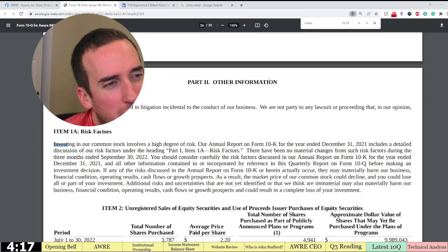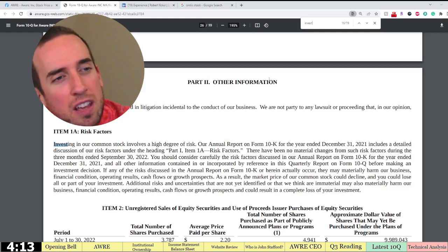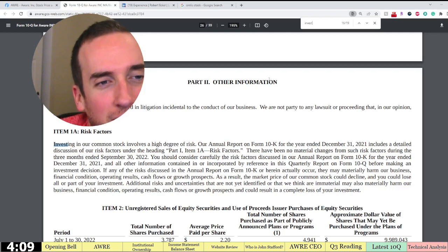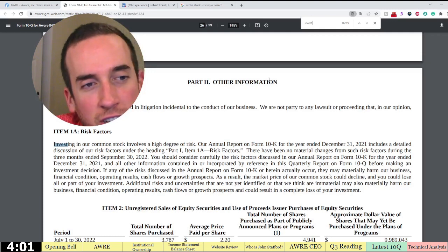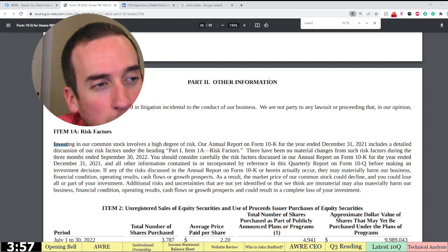Investing in our common stock involves a high degree of risk. Our annual report on Form 10-K for the year ending 2021 includes a detailed discussion of our risk factors under the heading Risk Factors. There have been no material changes from such risk factors during the three months ended September 2022.